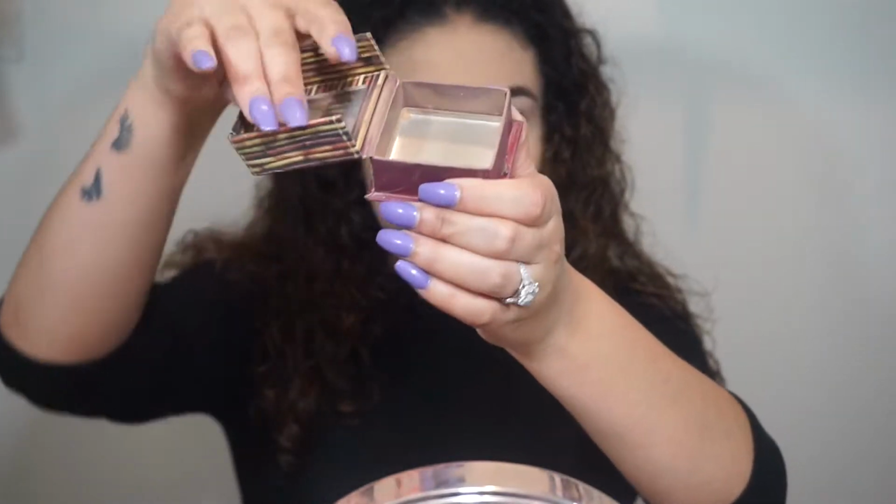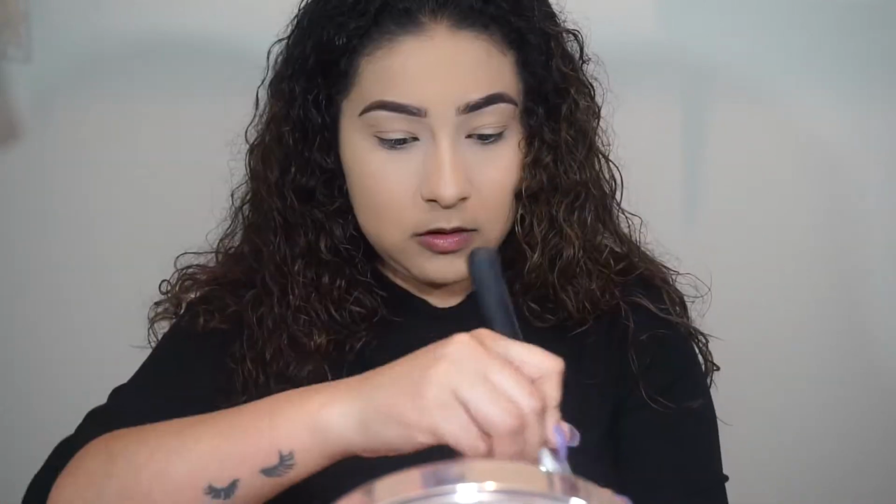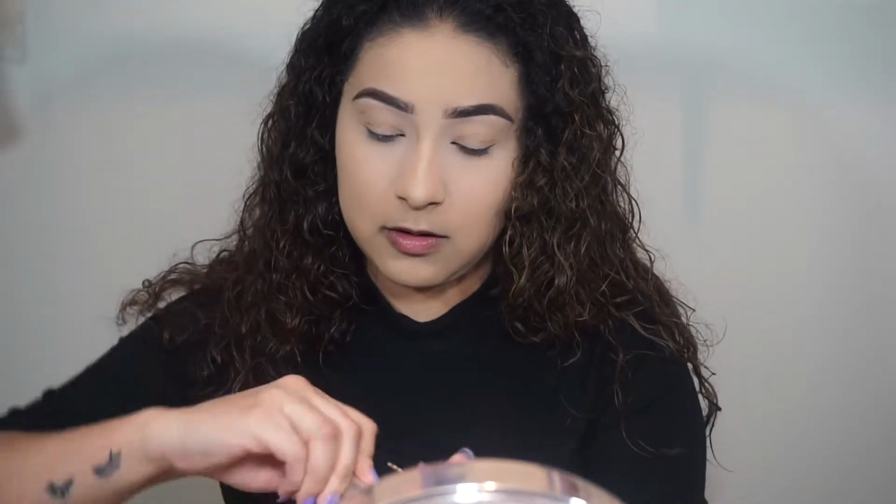Mine is literally, where is it? Right there. That's all that I have left. So I have to go get some. So I'm going to dump this, and I'm taking that on this crown brush. It's like a powder brush. I don't know why I've been loving my bronzer with this one.